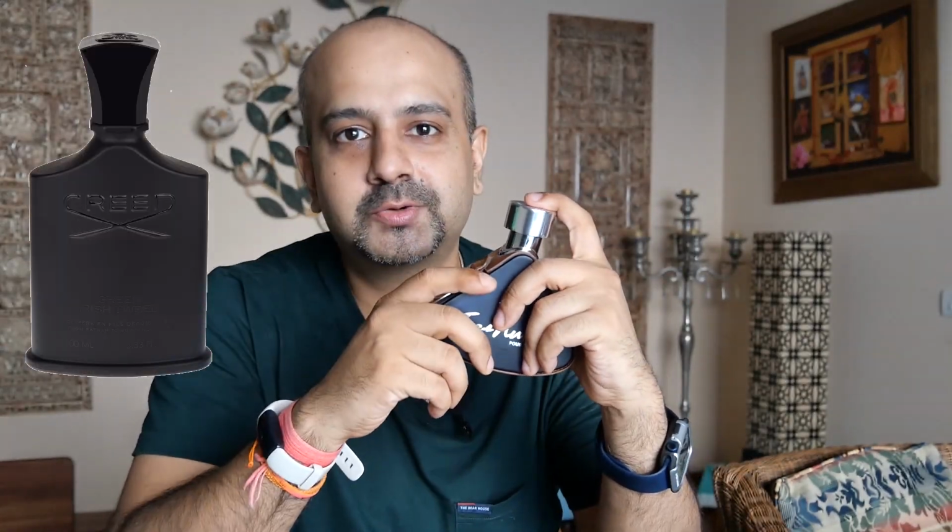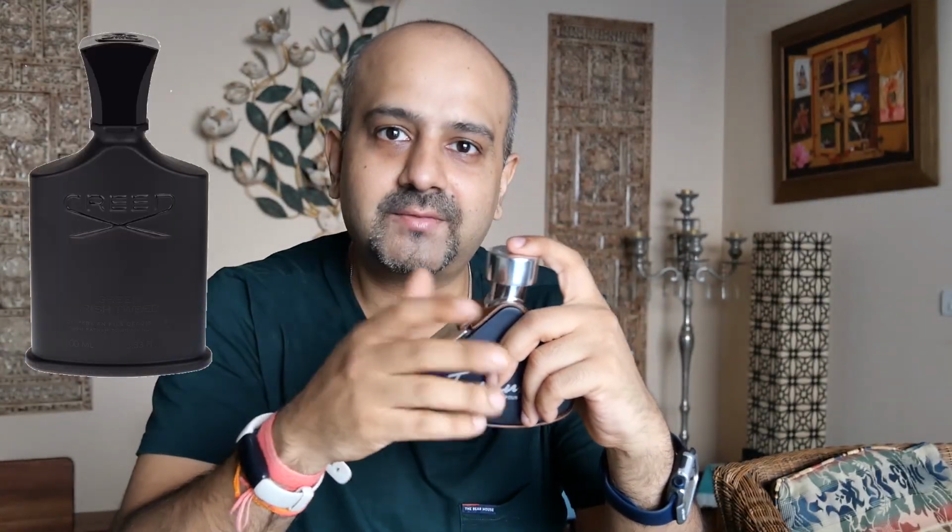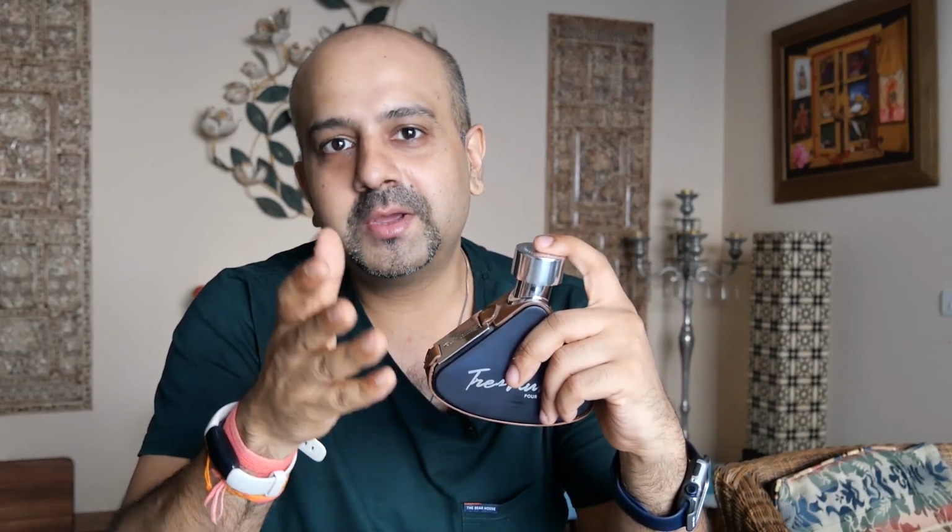Right off the bat I can tell you that this smells very similar to the Davidoff Coolwater. I know a lot of people say that this smells very similar to Creed's Creed Irish Tweed, but since I've not smelled that fragrance ever, it'll be wrong for me to validate that.